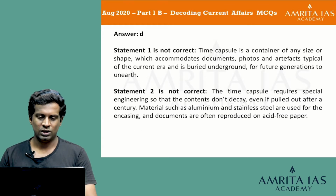The answer is D. Statement 1 is not correct because time capsule is a container of any size or shape which accommodates documents, photos and artifacts typical of the current era and is buried underground for future generations to unearth. So, it's actually meant to be a representative of the present era, which can be taken later by the future generations to know about the present era.